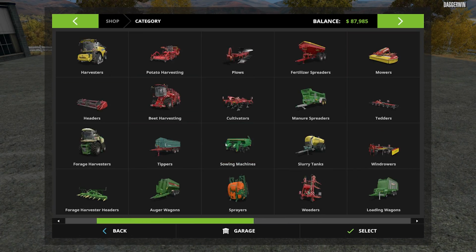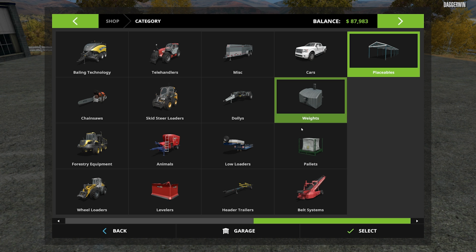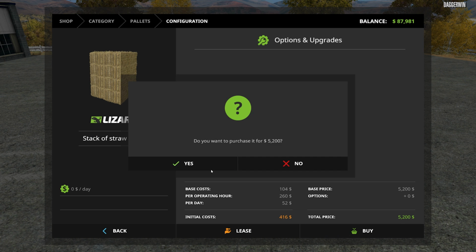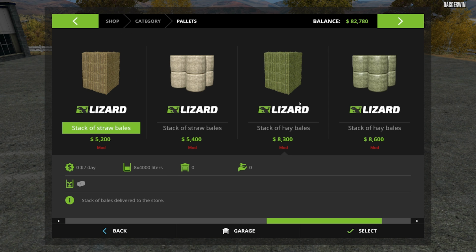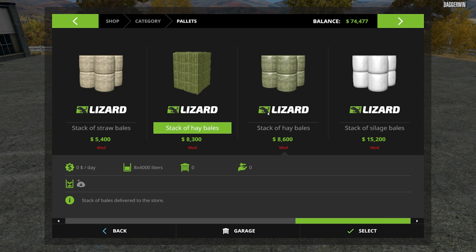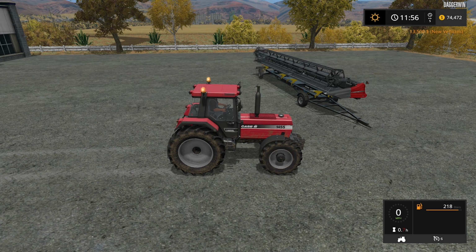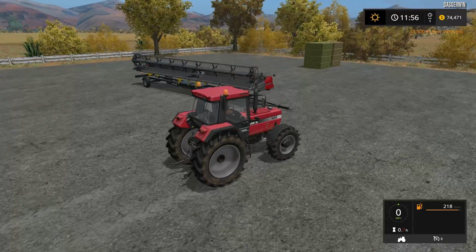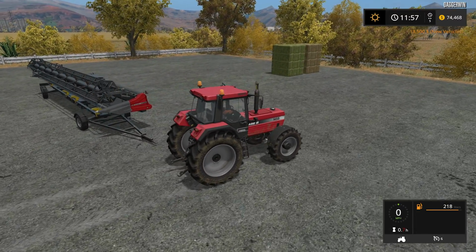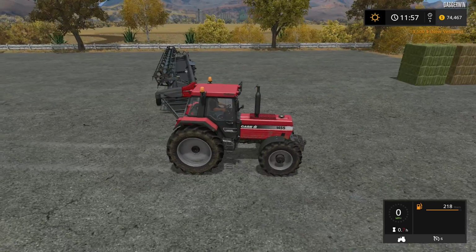We can leave it here for the time being. What we have to do is go into pallets, and we need to buy a stack of straw bales. There we go. A stack of hay bales, and I'm hoping there is going to be some silage or grass or something. Yeah, it's pretty expensive. We may well just haul off the silage then. We can make that ourselves fairly easily. As long as they've got some bedding and some form of food, then they should be okay, although straw isn't the best. At least we've got some hay.